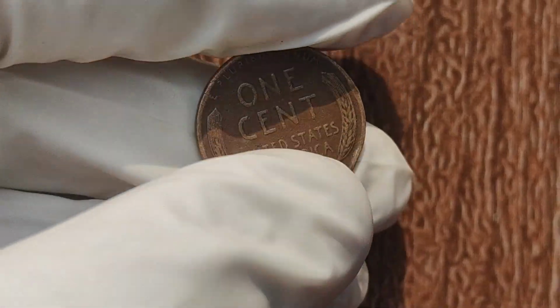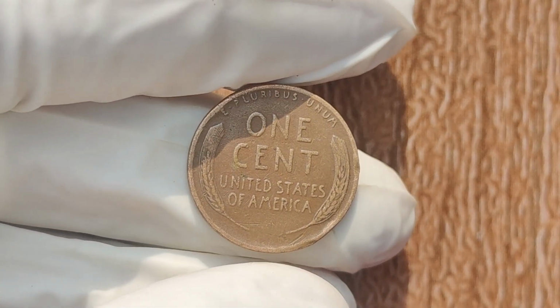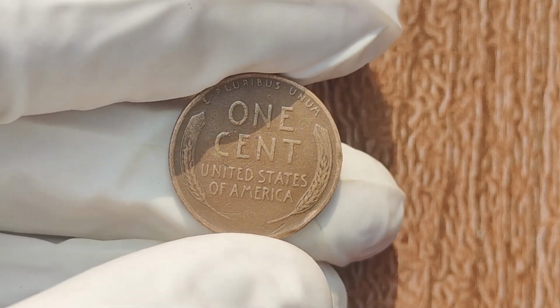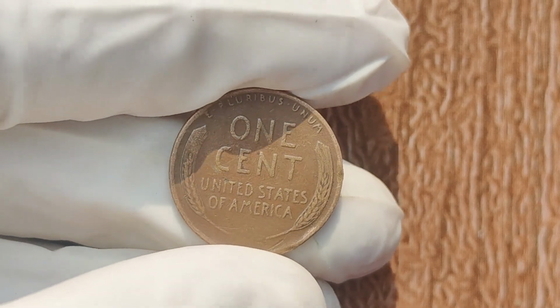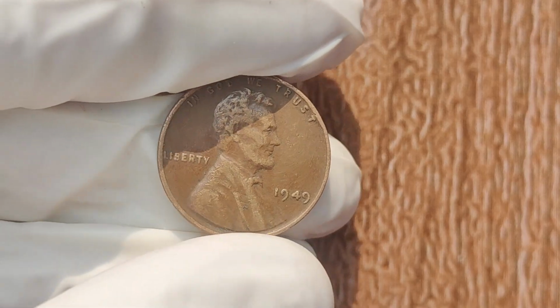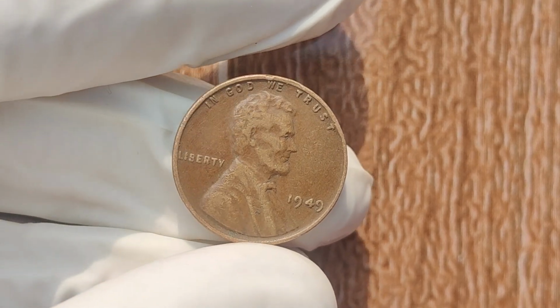So, the next time you spot a 1949 Lincoln penny without a mint mark, take a closer look. Because hidden treasures are out there, waiting to be found. And who knows? The next life-changing discovery could be right in the palm of your hand.